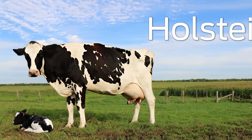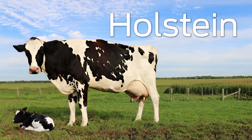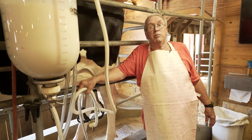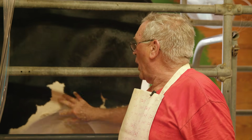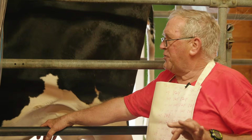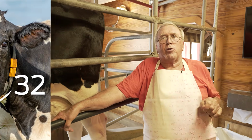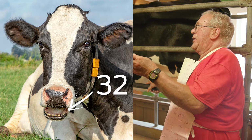This breed, the Holstein, is the most popular in the U.S., with approximately 90% of dairy farms having Holstein cattle. And the main reason is the amount of milk they give. They have distinctive markings, black and white, but they're kind of like fingerprints. They're not marked the same. Also, another piece of trivia about a cow, they have 32 teeth. They do not actually bite their food. They take their tongue and wrap it around the grass or the hay and pull it back to them.